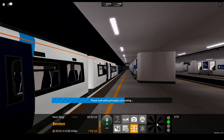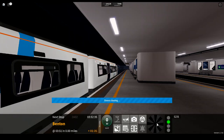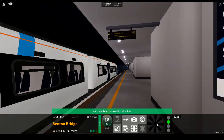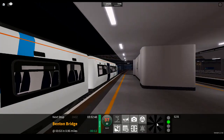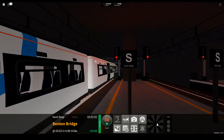Platform 1 for the 0353 Waterline service to Morganstown. Calling at Port Benton, Morganstown Docks, and Morganstown. This train has 2 coaches. Platform 2 for the 0354 Waterline service to Morganstown. Calling at Port Benton, Morganstown Docks, and Morganstown. This train has 2 coaches.